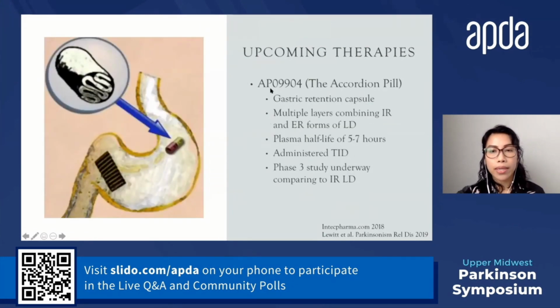Another upcoming therapy is the Accordion Pill, or AP09904. This is a gastric retention capsule. So this is a medication that's swallowed, and then once it's swallowed, it opens up as an accordion, as the name suggests, and it has multiple layers combining IR and ER formulations of levodopa. Its plasma half-life is about 5 to 7 hours, and it's given about 3 times a day. And it's currently in phase 3 studies comparing the Accordion Pill to IR levodopa.